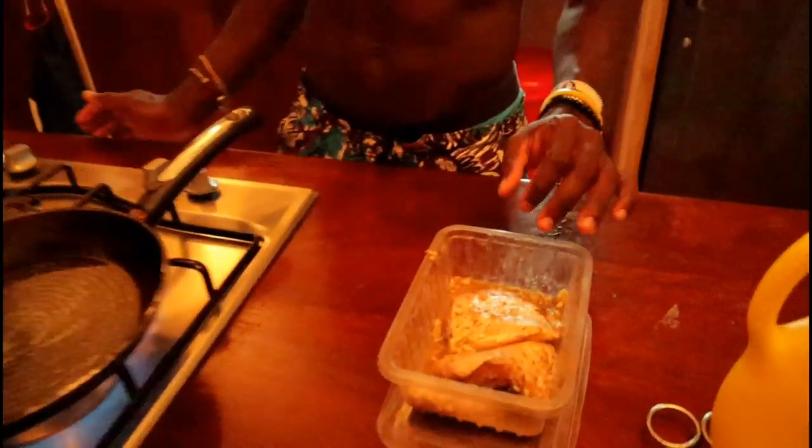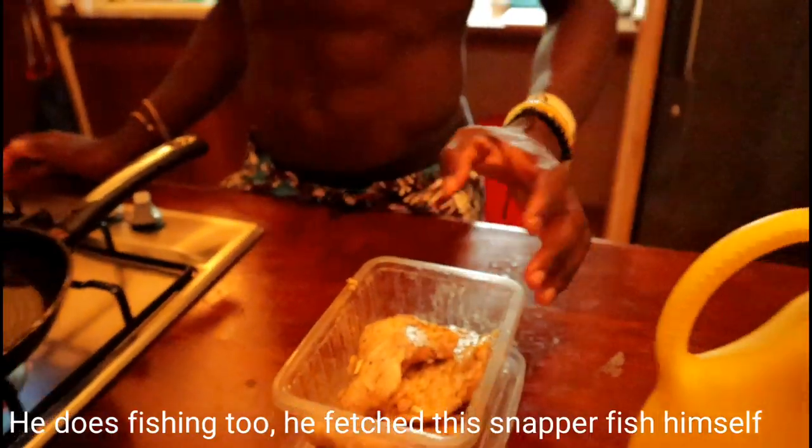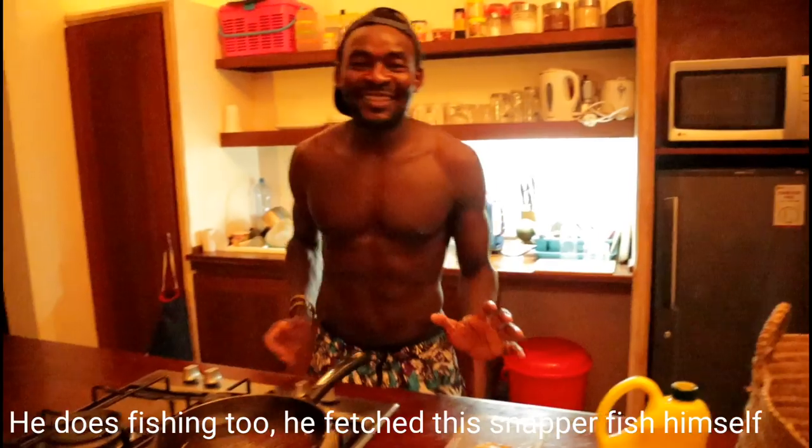So this is white snapper. So this is like a fillet. You see, this is one fillet, and this is another one. Very nice. It looks like chicken.